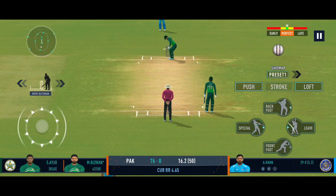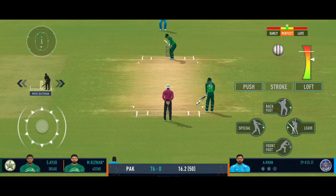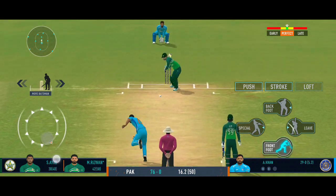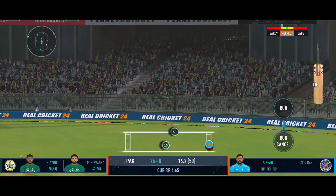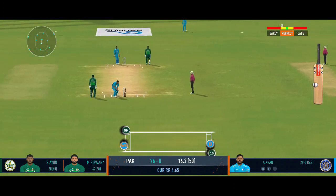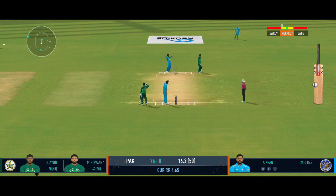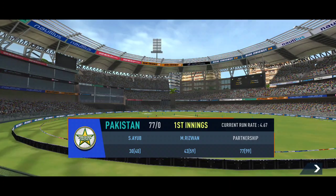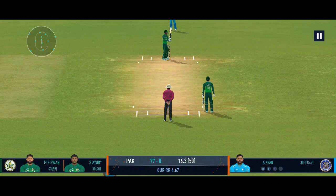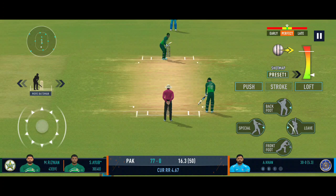Batsman losing his concentration there. That's in the air. Good shot for a single. That was a poor throw. Needs to be a lot more accurate. There is a little bit on the surface for the bowlers. It's also good for batting.